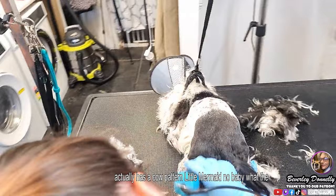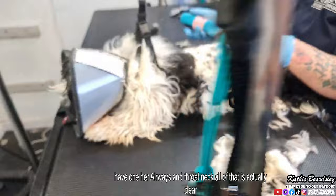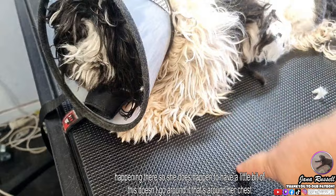So since I've muzzled and restrained her in the way that I have, her airways and throat, neck, all of that is actually clear. She's got no pulling, yanking, or anything dangerous happening there. So if she does happen to have a little bit of a tizzy... This doesn't go around her neck. No, that's around her chest and her front legs. The front legs, so if you can see there, her leg comes through this. She's not going to be hurting herself.